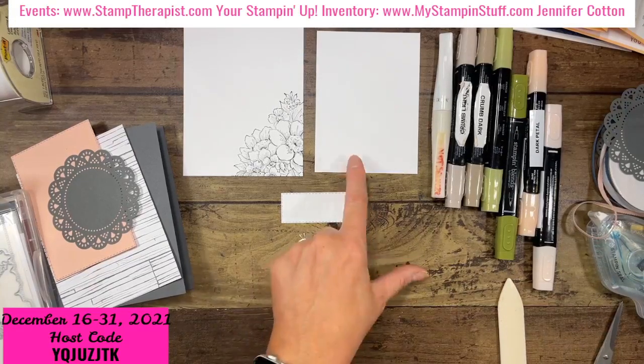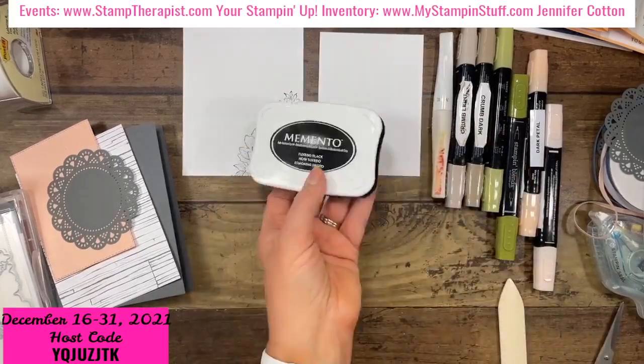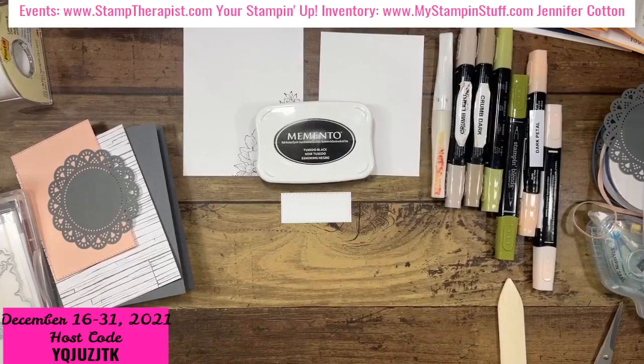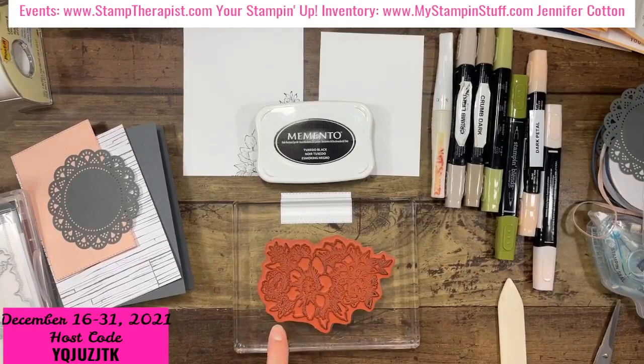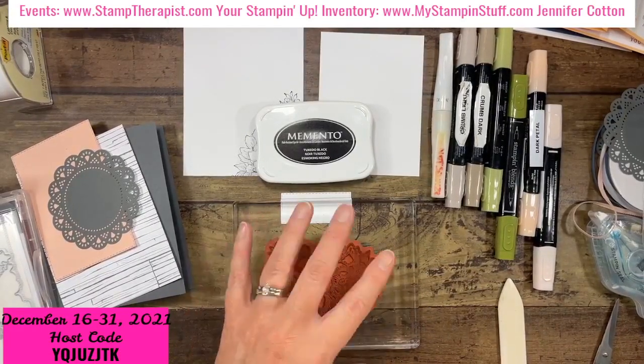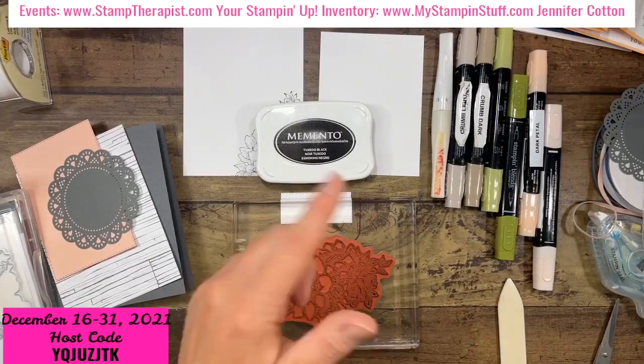Because we're going to color the flowers in with Stampin' Blends, we want to stamp in Memento black ink. So this could be confusing in person, but I'm going to have multiple stamps. I'm borrowing Landa's. And there'll be 2 of these stamps, one for Misty for that one card and one for Memento.